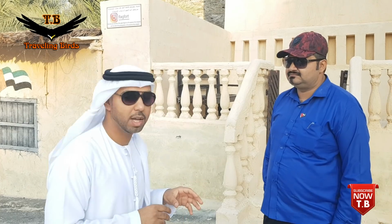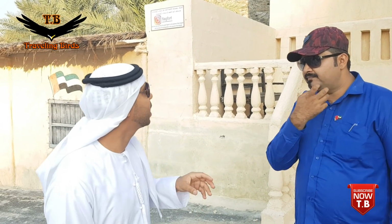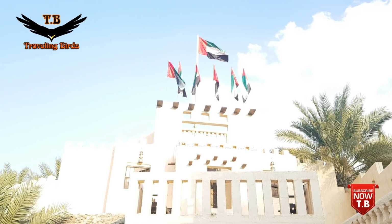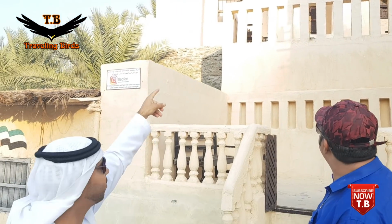And especially on the celebration day, 2 December, we make 7 flags there. Already one, this one, we did not remove it, but we added 6 more here in the front. And this is the flag, for this, what does it mean? This means something traditional for national day.